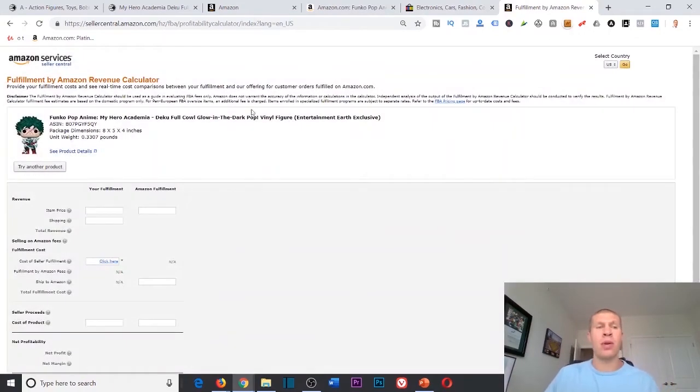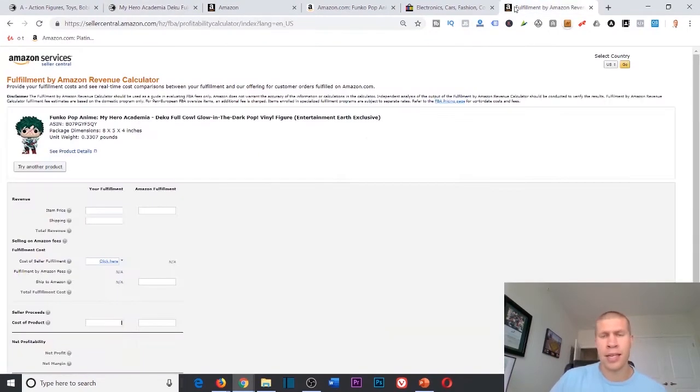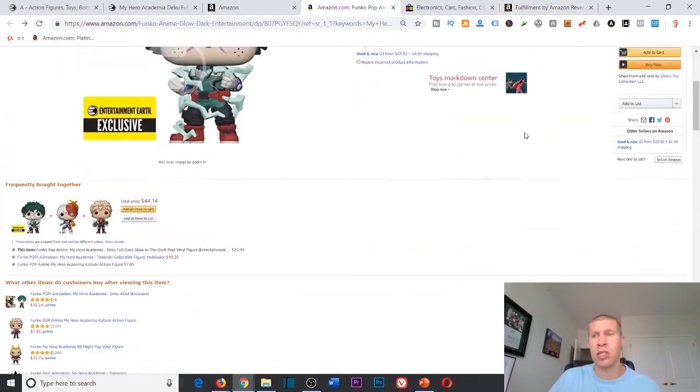All this is basically doing is giving me an idea of what my FBA costs are going to be if my product is this weight, this size, etc. So what is the cost of my product, right? Well, the cost of my product is $7.90. The item price is about $28. I'm going to say $28 because I'm going to list it a little bit under the buy box potentially to flip it and sell it.